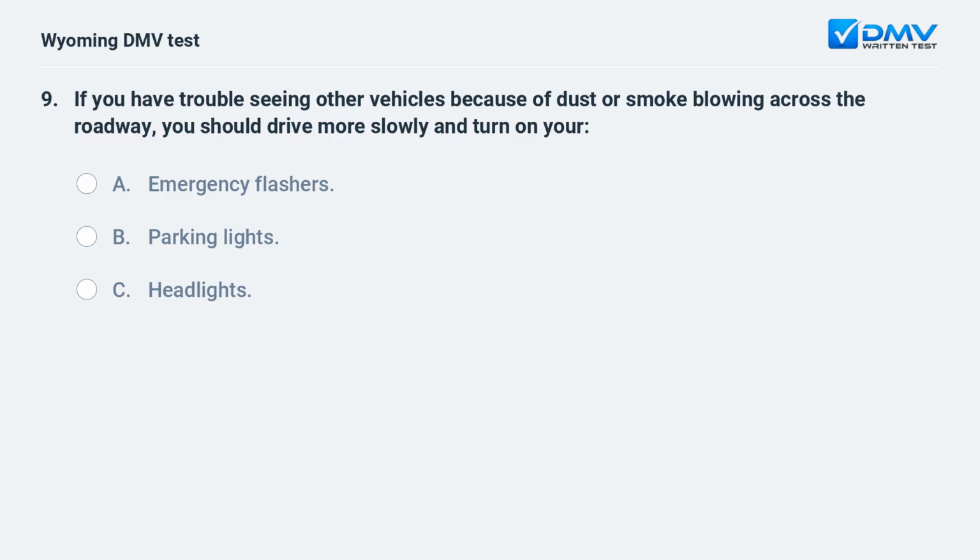If you have trouble seeing other vehicles because of dust or smoke blowing across the roadway, you should drive more slowly and turn on your: A. Emergency flashers. B. Parking lights. C. Headlights.